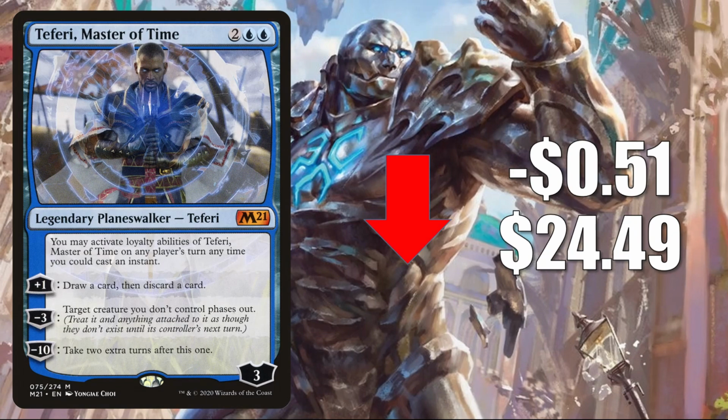Number 6 is a card that had a pretty high price point during the pre-release season, still trying to find its true price point. It is Teferi, Master of Time. It goes down 51 cents this week to $24.49. This is currently in a number of Standard decks: Sultai Ramp, Temur Midrange, Azorius Control, and more.